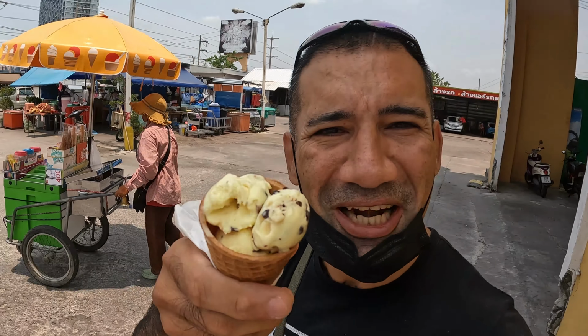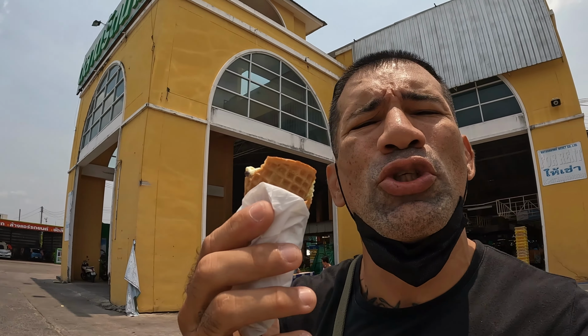So, guess what just happened? I dropped my ice cream. I still got a little bit left. It's all good. This ice cream is too good.